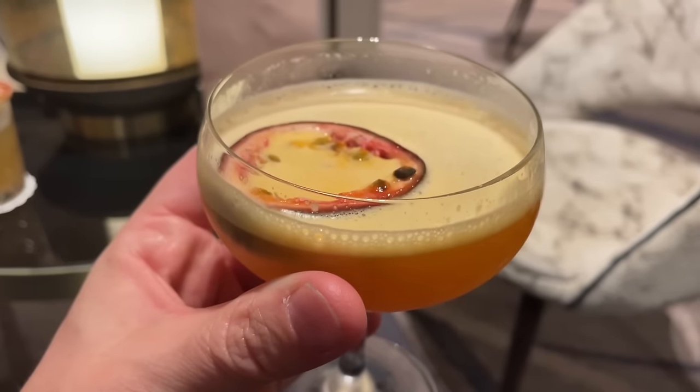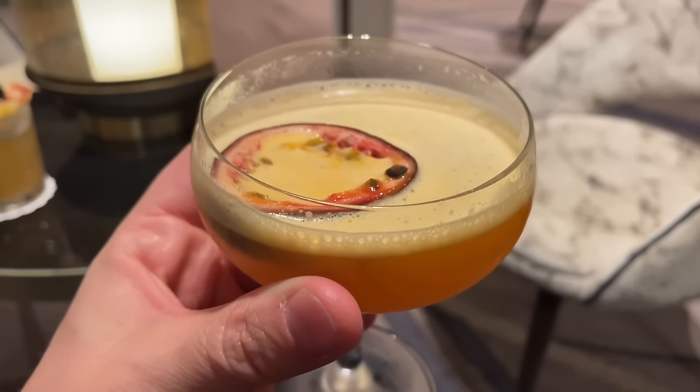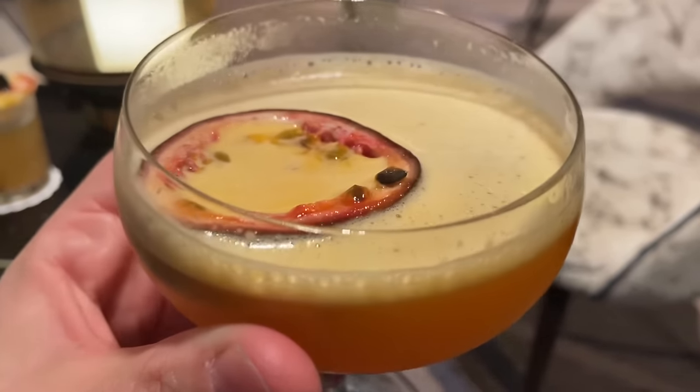Yay for very sour passion fruit martini, I think. Oh my god, that is the sourest thing ever and I love it. Okay, after three, I want you all to sniff, really hard so you get a lovely waft of this passion fruit. One, two, three, sniff.